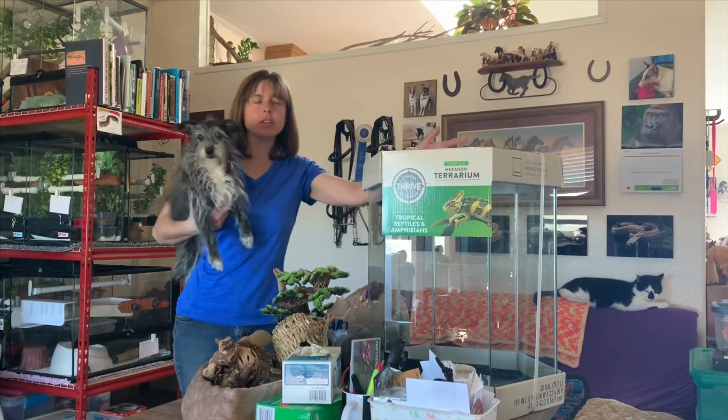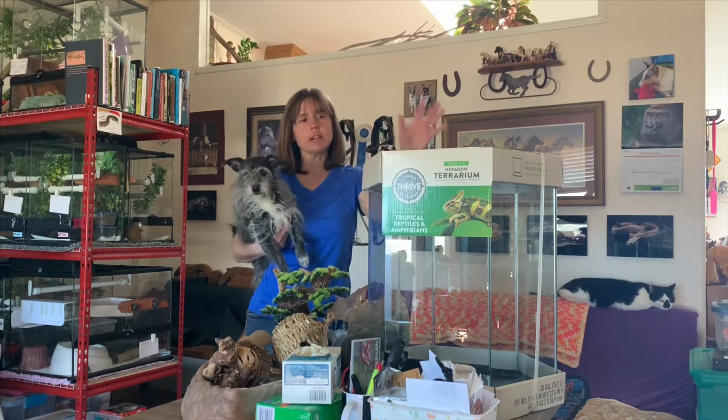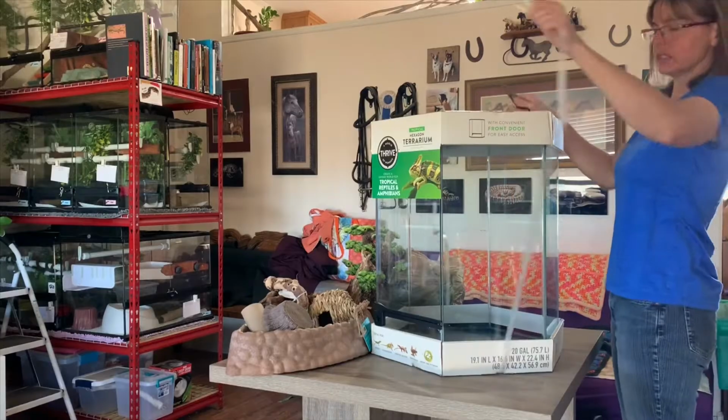It's a new brand that's on the market called Thrive. This is the hexagon-shaped terrarium. One of the things I'm going to do this weekend is put this together and set it up and see what I think of it.